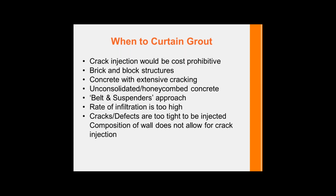Belt and suspenders approach. What we mean by that is, as a contractor, as an applicator, you may go ahead and inject the cracks. Maybe they're accessible and it makes sense. They're very defined. But in order to offer your client or your customer a second layer of protection, you give them the belt and suspenders approach of injecting the cracks and putting a barrier on the back side of the wall. That's usually a very good approach.